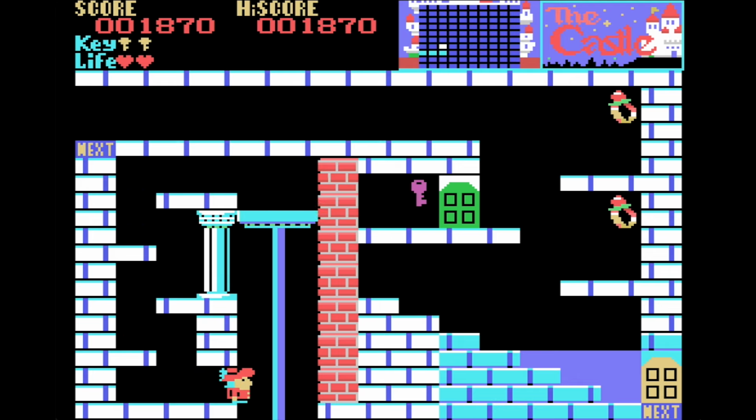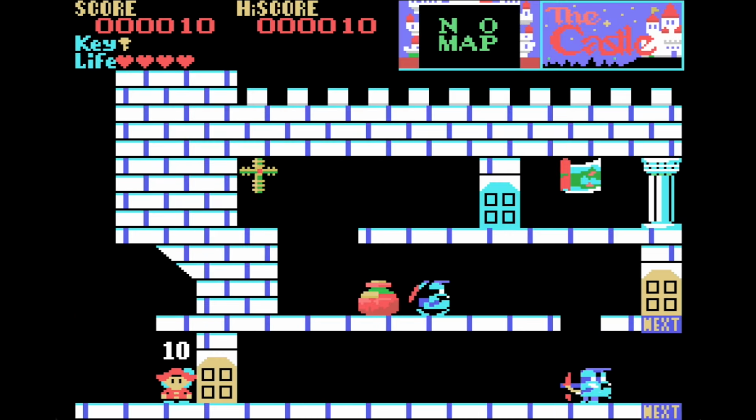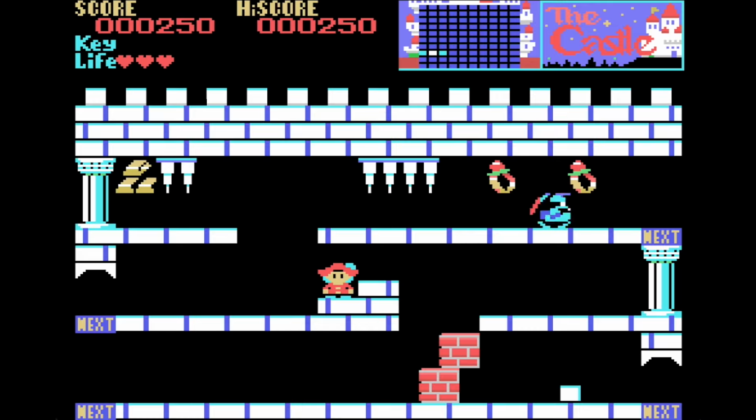One button jumps and the other button toggles a slow mode if the game is just too crazy fast for you. This cartridge has an additional 8K of RAM built in. I kinda like this one. I want to keep trying to figure out how to get out of whatever room I'm currently in.